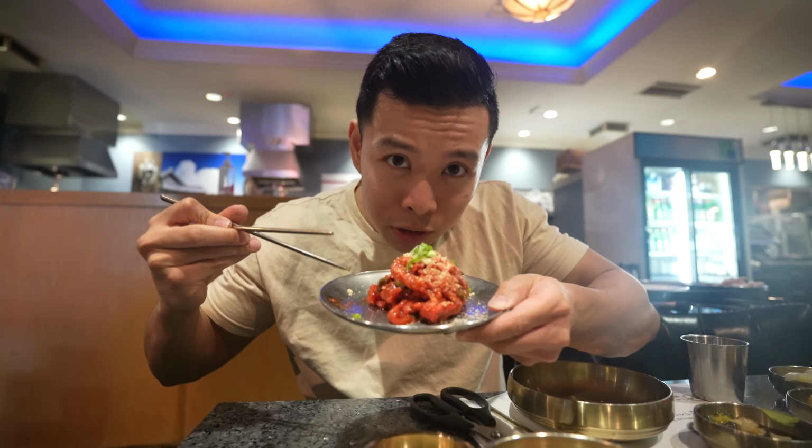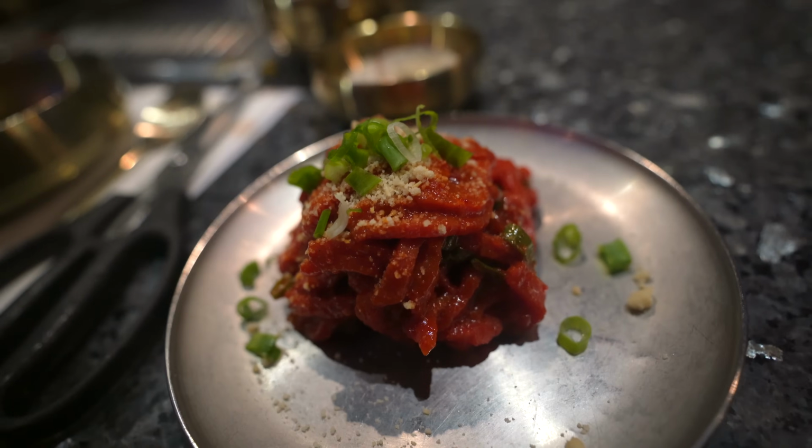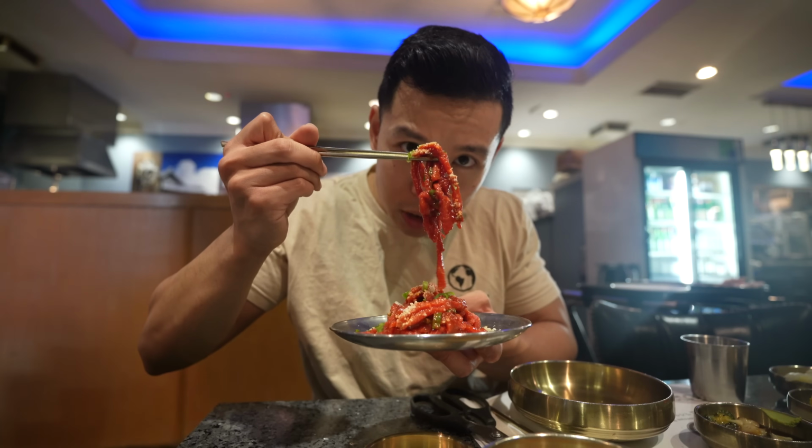Decided to try this. This is an item I don't usually see at Korean barbecue. This is beef tartare here. So it's basically raw beef with a little red sauce right here. Ooh, get a nice generous piece right here.